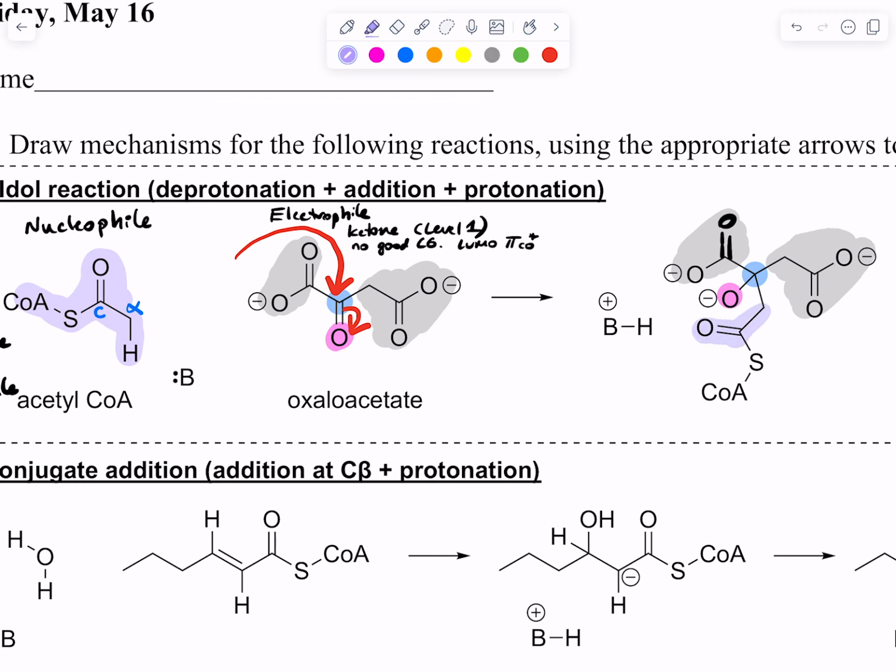Here's the new thing. And when I notice that a carbon that is alpha to a carbonyl is bonded to this blue carbon, that's when I start to think that must have been an enolate that did the attacking. My nucleophile had to be an enolate, because that's the only thing I've ever seen where an alpha carbon ends up bonded to the blue carbon.